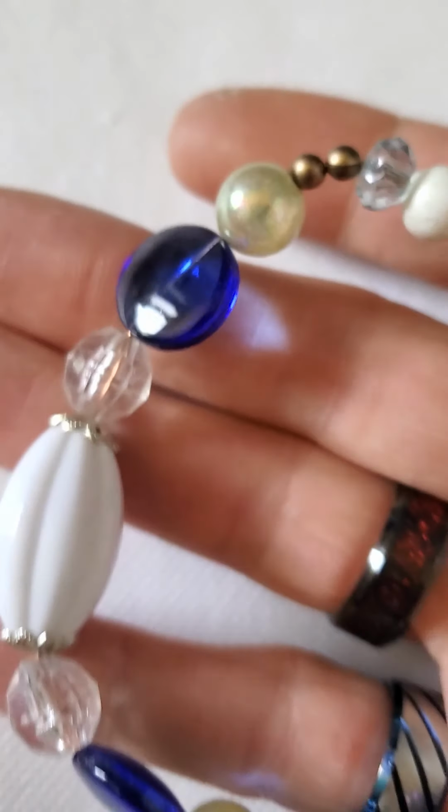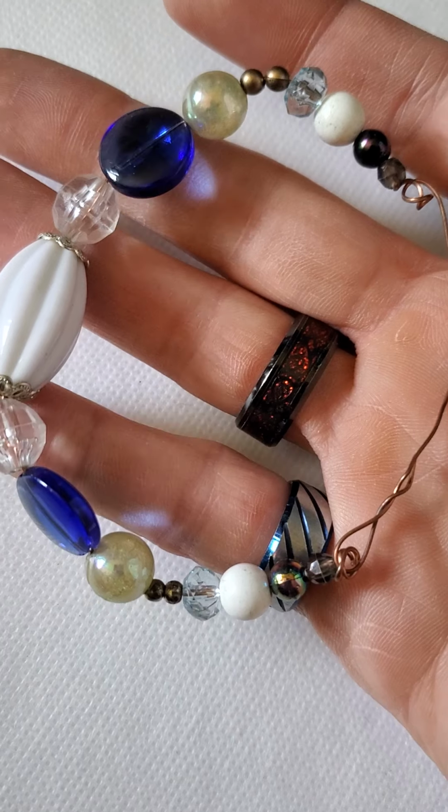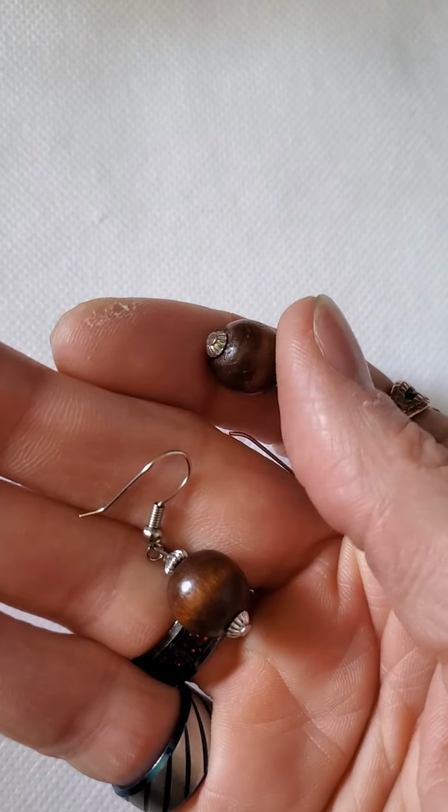And then there's this wire bracelet that definitely is handmade. You can tell. Plastic beads on it. I might try and pair that with something. And then we have these little simple wood bead earrings as well. Those will sell, but I might see if I can pair with one of my wood ones.